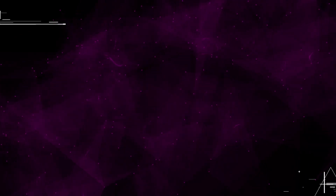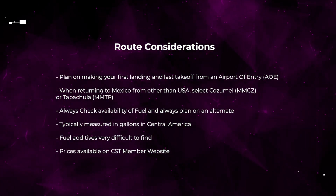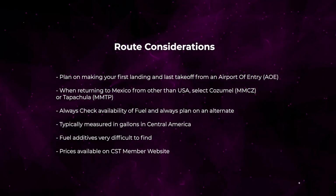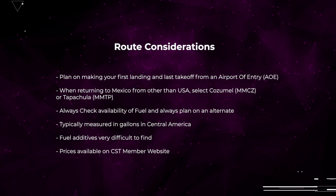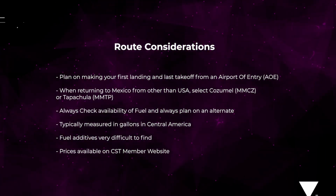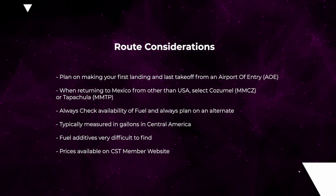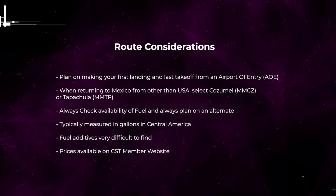Central American countries require that your first landing and your last takeoff be made from an airport of entry, or AOE. It is extremely important to bear in mind that if you wish to enter Mexico from a country other than the US or Canada, you must make your first landing in Mexico in either Tapachula or Cozumel.